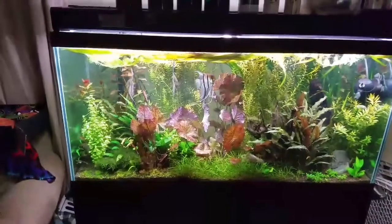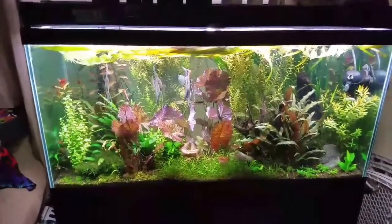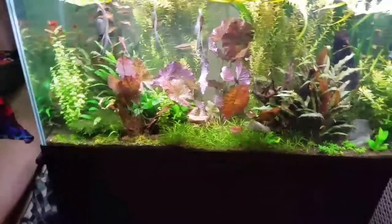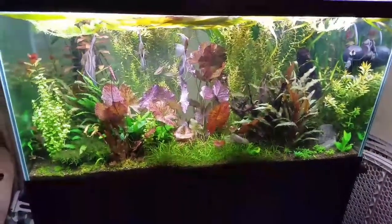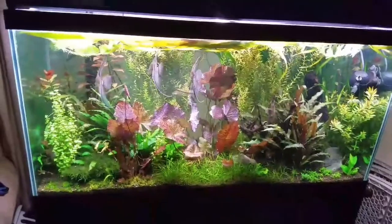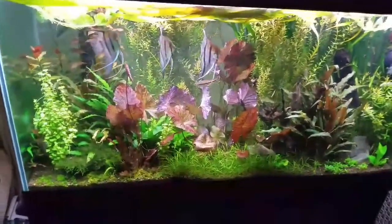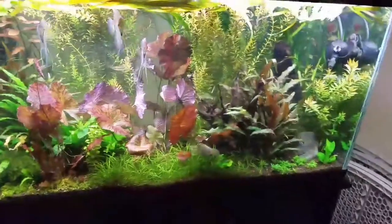My favorite coral or plant would probably be Madagascar lace or these red tiger lotuses. I love them both. Madagascar lace is a form of aponogeton. These red tiger lotuses are awesome, like centerpiece plants. I have 3 of them going. These are runners off from the mother plant.